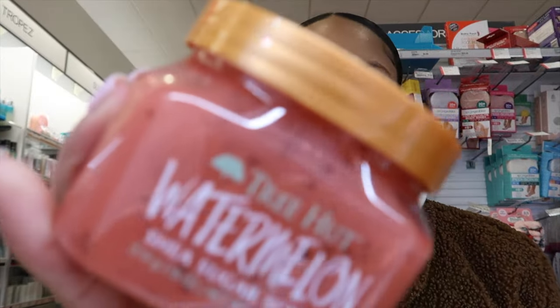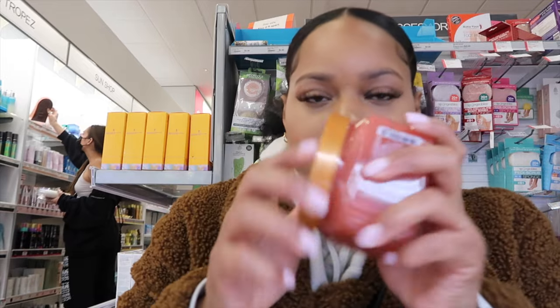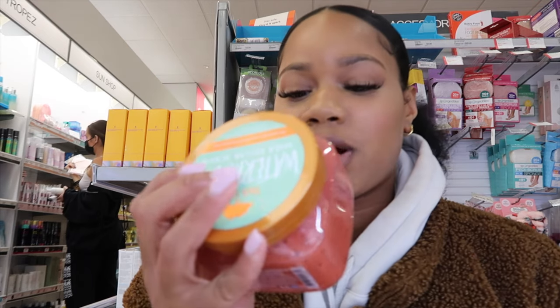I'm gonna grab a basket because I see a few that I wanna get. I'm focused now. I don't know what was going on with my camera, but. So this was the one that somebody recommended to me right here, watermelon. It looks really cute too. I can't open it. I'm gonna have to trust the fact that it's watermelon. It should smell good, right?